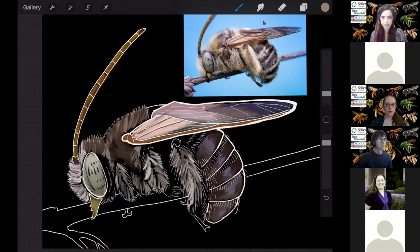Yeah, I also have a poll question about what bees like to put in their nests if we want to do that at some point, because I have some pictures of that as well.